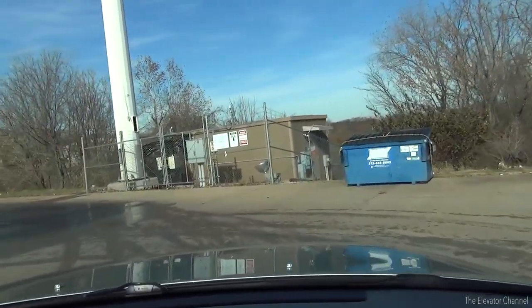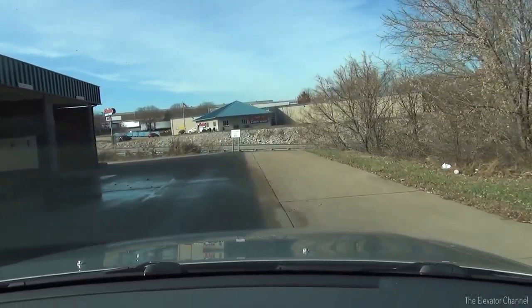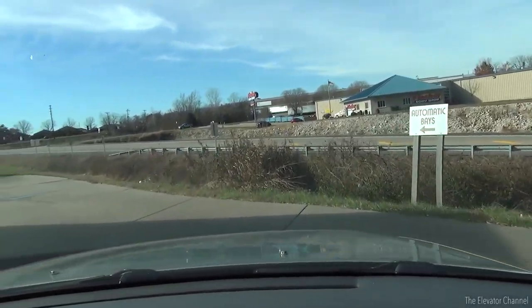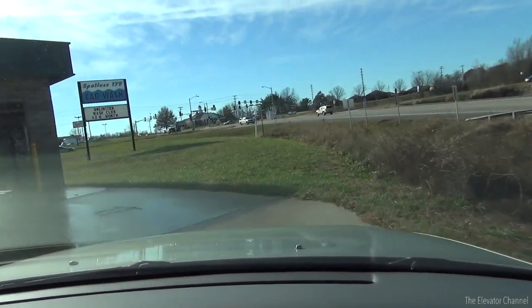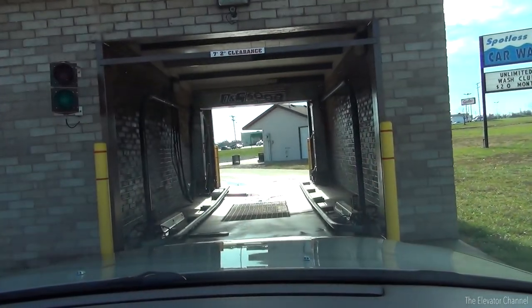This has always kind of felt like my home car wash, because it's really close to the house where I grew up. So we'll go back here to the automatic bays. If the one on the right is working, it's the better of the two. They put up some new signage since last time. Let's see if this one's working today.